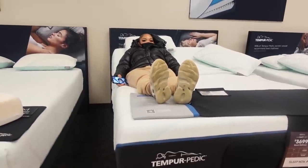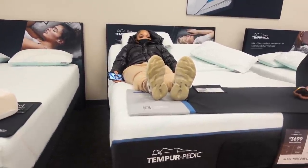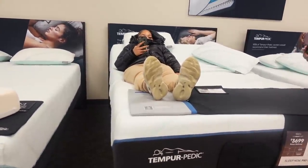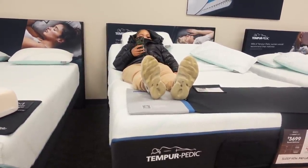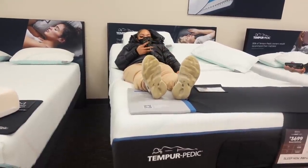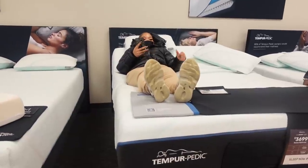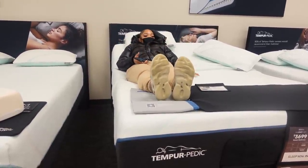So this doesn't come with box springs and stuff? You don't need a box spring. This is the box spring, it's the base. Box springs are kind of the older technology. Instead of a box spring now, you get an adjustable base, but it acts as a box spring. Yeah, I think this will be a good investment though. I mean, because I work from home a lot. Do you really? Yeah.